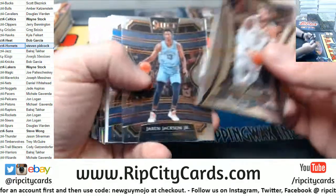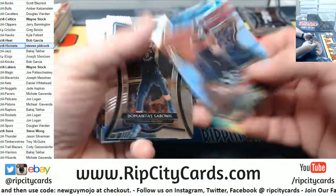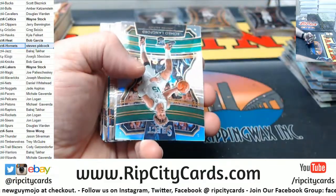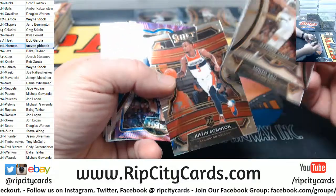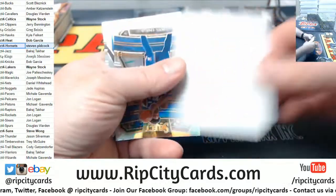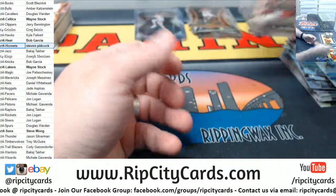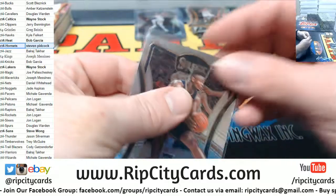Cameron Johnson in tricolor. Lowry in silver. Romeo Langford in silver. Kevin Knox tricolor. Embiid in silver. Got the Zion there.